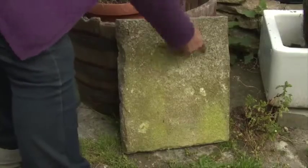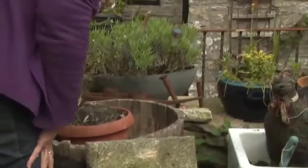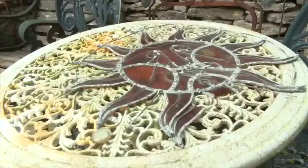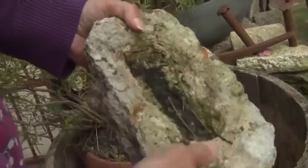So this is a dinosaur footprint. He's got his toes there. It's incredible. Yeah. And then we've got bits of the equipment from the quarries that I find in the fields. And this is quite interesting. This is a candle holder that would have been kept in the cave. They made these little troughs to put their candles in.